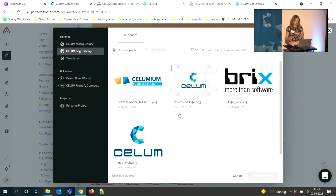And when we remove an asset from CELUM, or we say this asset is expired and not valid anymore, it also isn't available anymore within the library. You cannot use it anymore. So we really secure that only assets that are really there for public use or for internal employee use are available within Frontify, and you only have to do this extra work of deciding where to use the assets in CELUM.